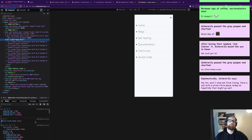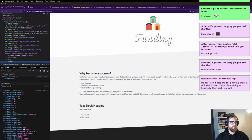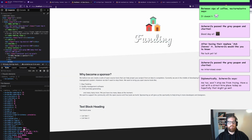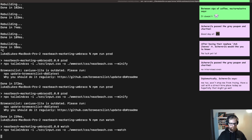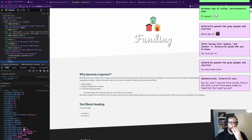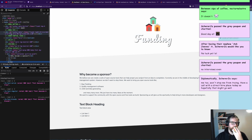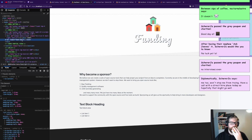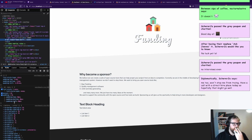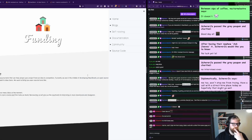Okay. Actually, I want to get rid of that. Let's try this on my local. Before I do anything, let's just go back here. Let's go refresh. Let's go npm run watch. So it's not wanting to do it. So navbar menu. Navbar menu. Just going through all the code at the moment.